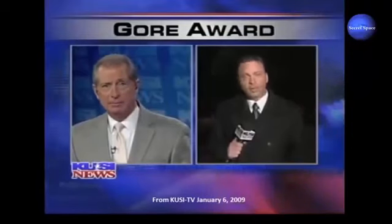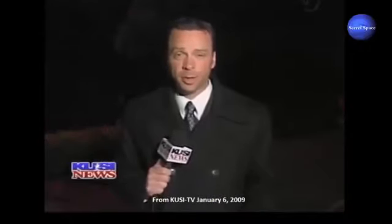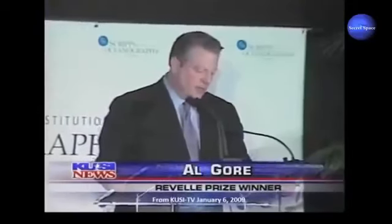Tom? Paul, Al Gore was the first ever recipient of the Roger Revelle Prize here at Scripps Institution of Oceanography, honored tonight for his work in environmental preservation. A rousing welcome for a man continuing his campaign on environmental awareness and protection. Former Vice President Al Gore being honored for his efforts with the first ever Roger Revelle Prize. I want to express my very deep and genuine gratitude for this honor.